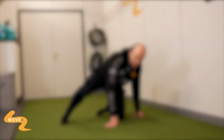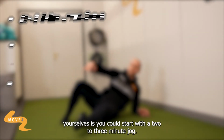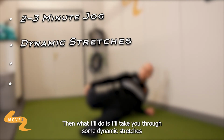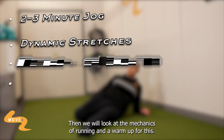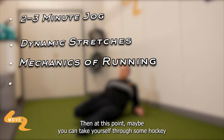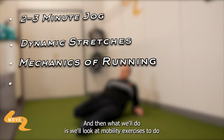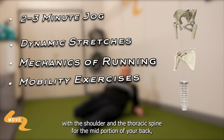Okay, so a suggestion that we've got for yourselves is you could start with a 2 to 3 minute jog. Then what I'll do is I'll take you through some dynamic stretches and there will be a demonstration on screen for you. Then we'll look at the mechanics of running and a warm up for this. Then at this point, maybe you can take yourself through some hockey specific exercises, and I'm sure you've got many suggestions for that. And then we'll look at mobility exercises to do with the hip, shoulder and the thoracic spine, so the mid portion of your back.